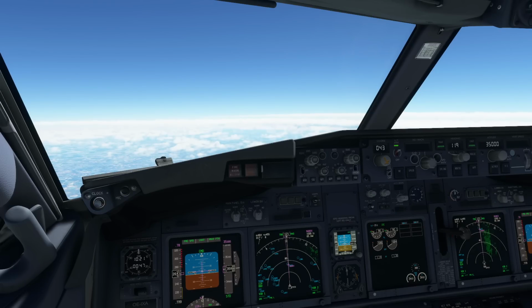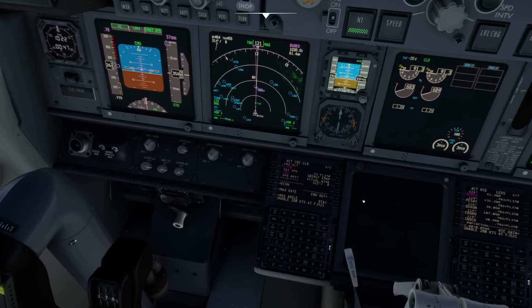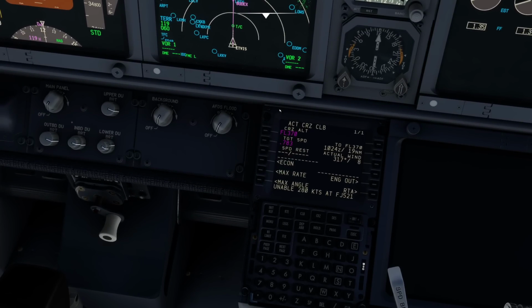Alright, now everything considered, we can go ahead and plan our step climb. So obviously we would request it from air traffic control, and they are either going to grant the step climb or not. If they don't give it to you, well, ask again with the next sector. If they do give it to you, the correct way how to execute a step climb in the Boeing 737 is by dialing in the new altitude in the mode control panel, like so, and then press altitude intervent. That is going to update the FMC with the new cruising level.